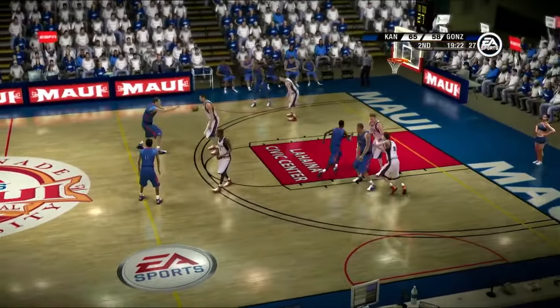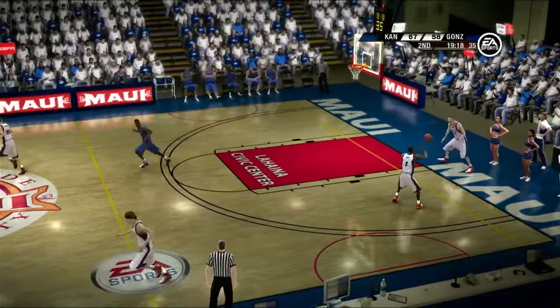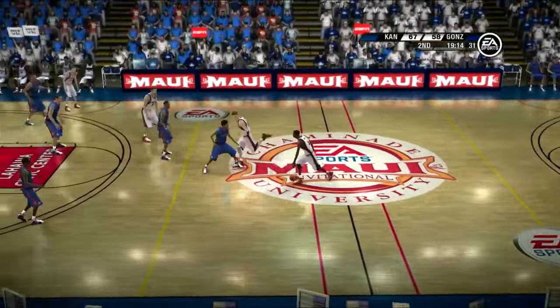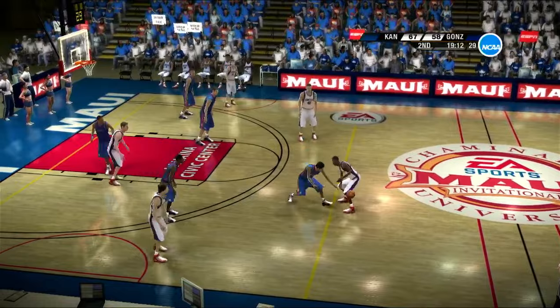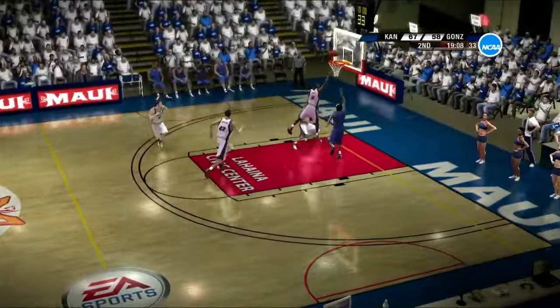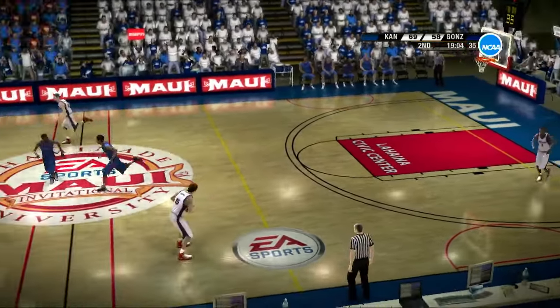Isolated on the outside. They're working around the arc, looking for the open jumper. Finger roll. Steal, go up the other way, get a layup. Tries for two, and he scores despite the hack.